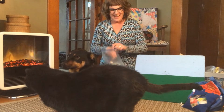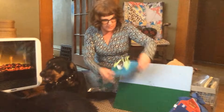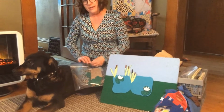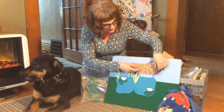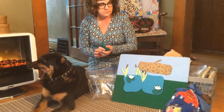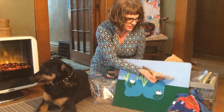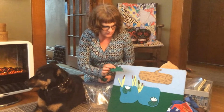So my kids love felt board stories. So we have, for example, my pond and my log. And you just used old material for that, right? Lots of pieces. I just used old material. And what do you put on the back to make it stick? Actually, no material. It pretty much just sticks to felt, to be honest.